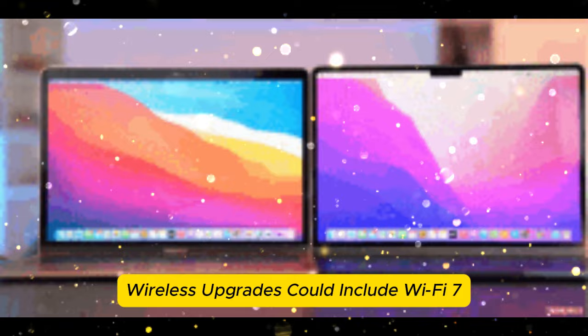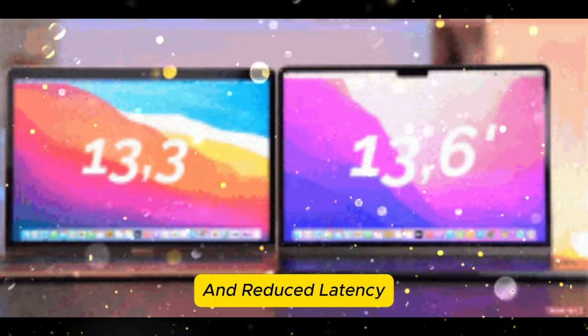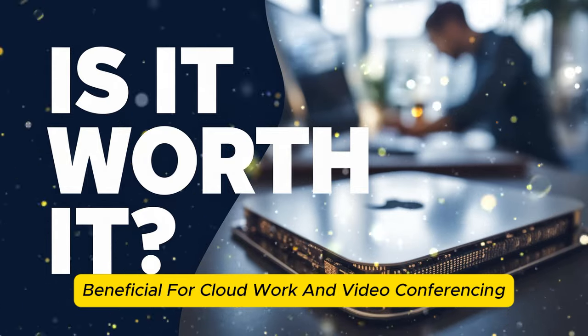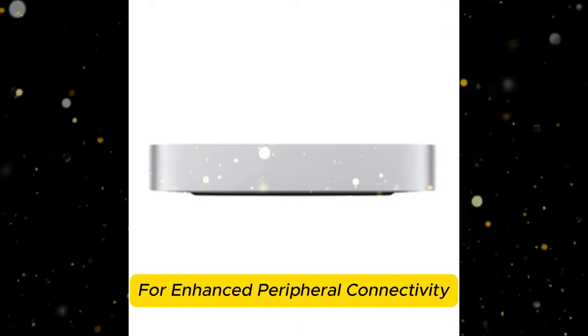Wireless upgrades could include Wi-Fi 7, offering super-fast wireless data speeds and reduced latency beneficial for cloud work and video conferencing, as well as Bluetooth 5.4 for enhanced peripheral connectivity.